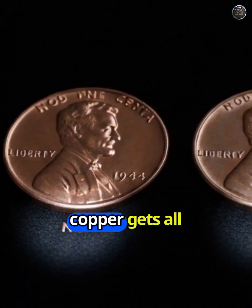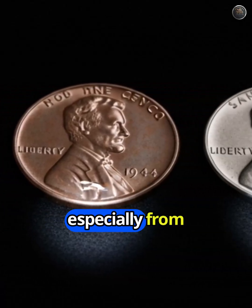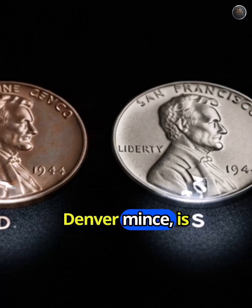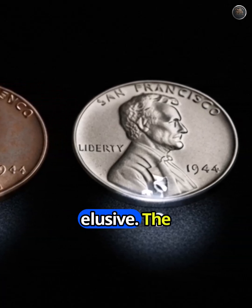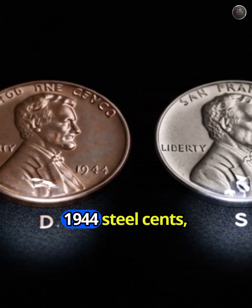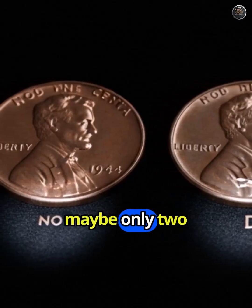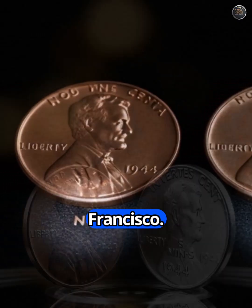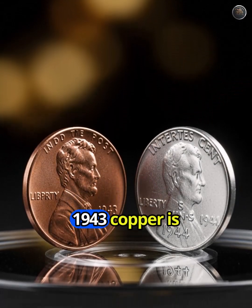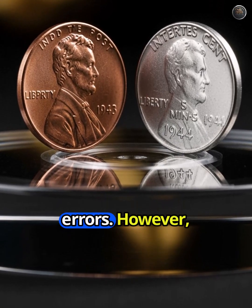While the 43 copper gets all the headlines, the 1944 steel, especially from the San Francisco or Denver mints, is incredibly elusive. The count. There are roughly 30 to 40 Philadelphia 1944 steel cents, but only 7 known from Denver, and maybe only 2 known from San Francisco. Technically, the 1943 copper is slightly rarer in total numbers. It is the king of errors.